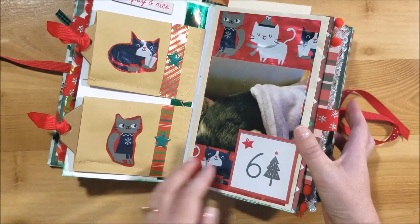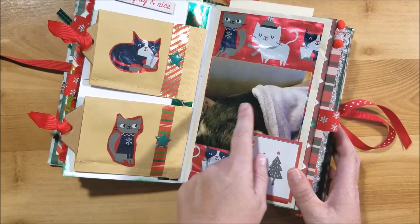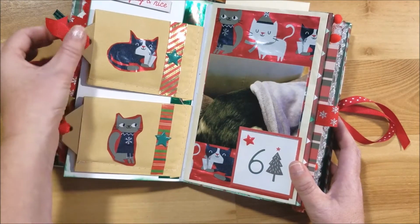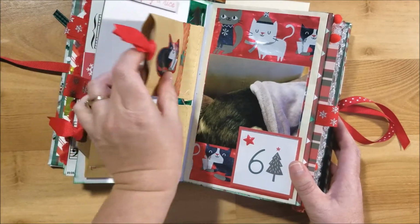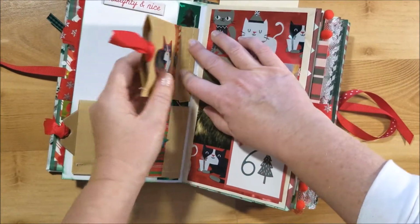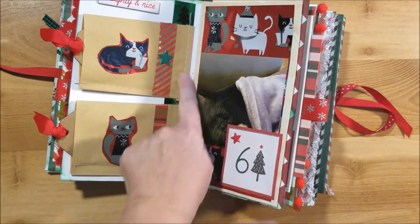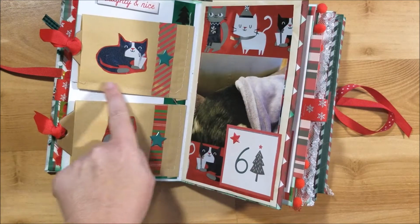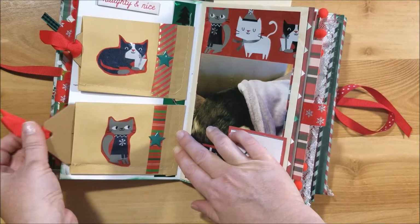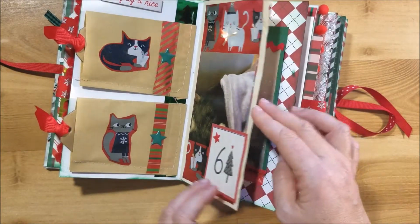On day 6, just another picture of my puppy. He was squirreling around on the couch and got himself tucked under the blanket, so we just thought he was funny. And I made some little flaps here with these seed bags that I ordered off of eBay, and they're for people to put their seeds in. And I like them because they are sewn and they're just kind of rustic looking. So I did that. I added some tags in the pockets that I could add journaling to.